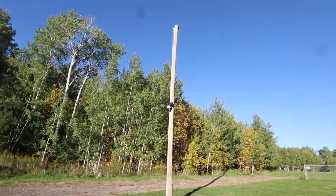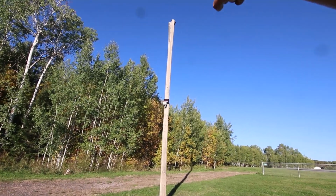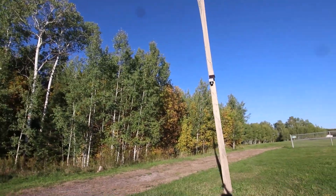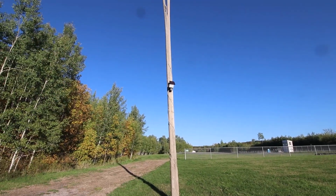Well, there you have it, guys. Got the pole all straightened out, tamped up pretty well. Ultimately, what I'm gonna have to do is cut that pole off somewhere up there so it quits splitting. And I don't know if this pole will stay here forever or not.